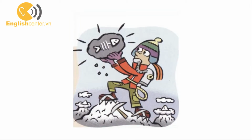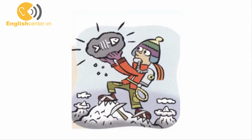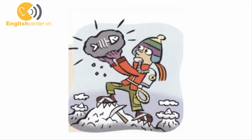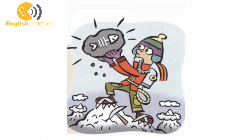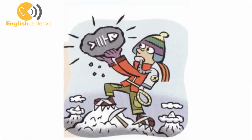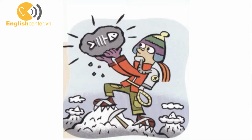Discover! Scientists have found fossils of ocean animals at the top of Mount Everest. This means that the rocks on Mount Everest were once under the ocean and were pushed up.